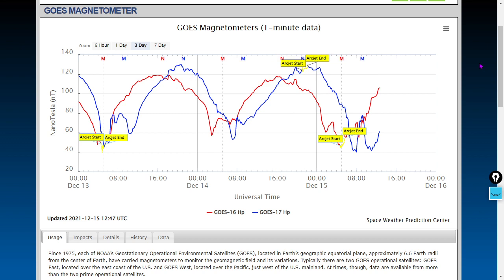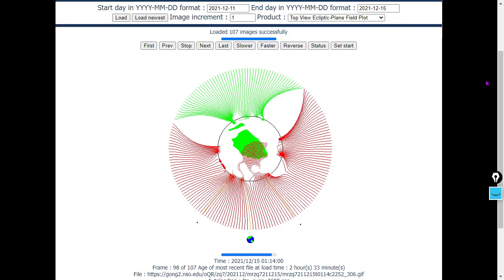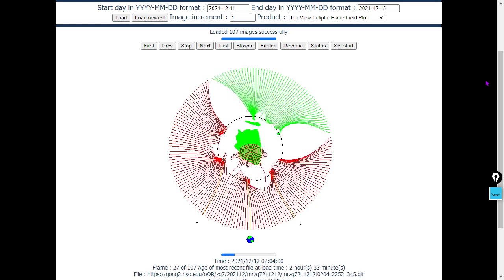Next, some magnetic data. We just saw a divergence here in the GOES 16 and 17 readings, as well as some adjustment of their orbits represented in these arc jet moments. When their thrusters produce plasma that could affect the readings, don't worry folks, NASA's not hiding data. That's a 3-day chart from the GOES magnetometers. And here's the top view ecliptic plane field plot.